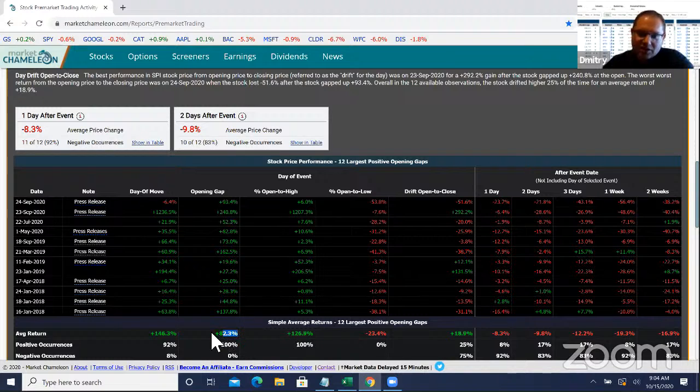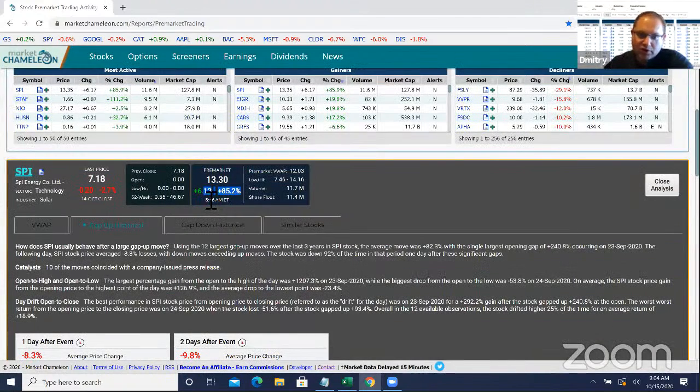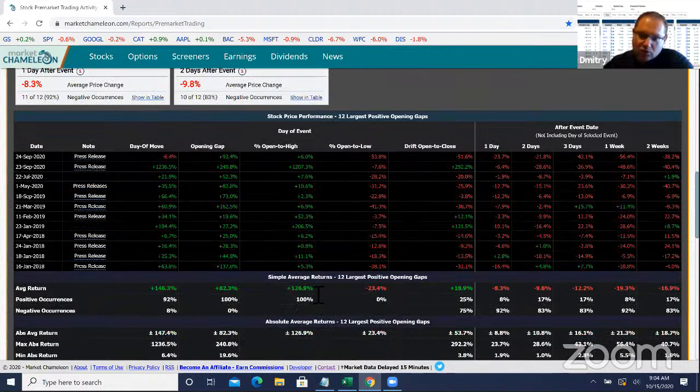On average, the 12 largest gap moves averaged 82.3%, which is right where we are now. After the opening, this is what it tended to do. From the opening to the high of the day, the average move was 126% from open to high.